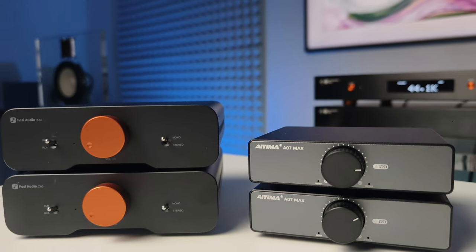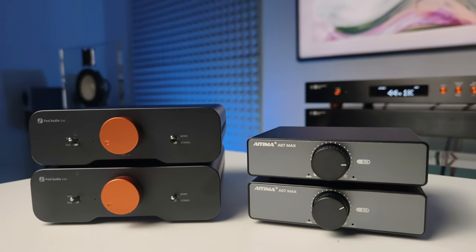I'm a big fan of Class D and especially this TPA3255 chip, which IMA, Fosi and a few other companies use. And let me tell you, I've had some amazing experiences with those amplifiers because these are the first chips for Class D that I've ever heard that had such magic in the mid-range and openness that it can easily replace the tube amplifiers for me. And that's something because solid state, especially Class D, always sucked when it comes to the mid-range. And now it's a completely different game.